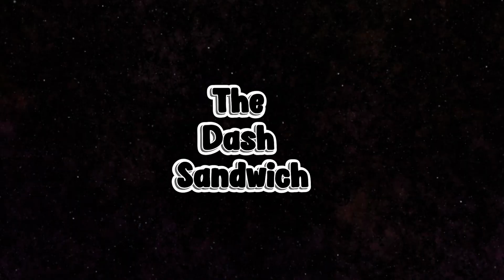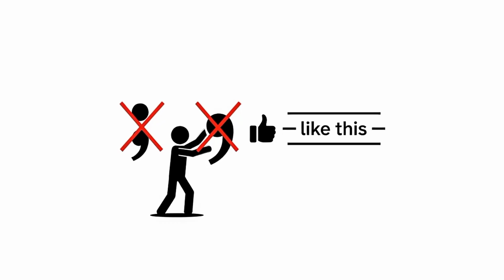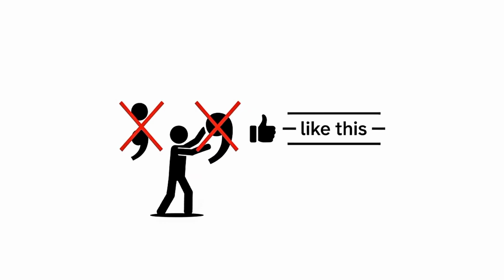If you see a pair of dashes like this, think of them as bread in a sandwich. The information between them is just extra filling. The trick is, if you can remove the filling and the sentence still makes perfect sense, the dashes are correct.